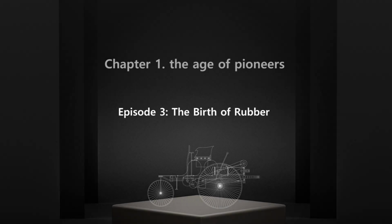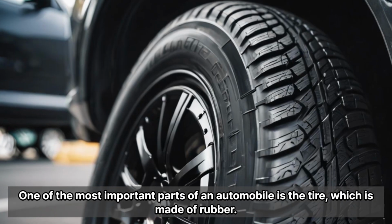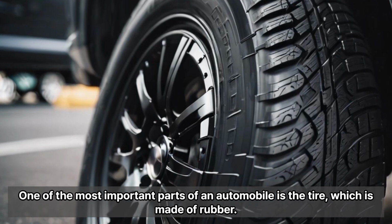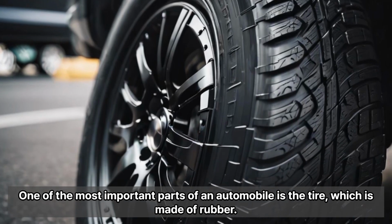Episode 3: The Birth of Rubber. One of the most important parts of an automobile is the tire, which is made of rubber.